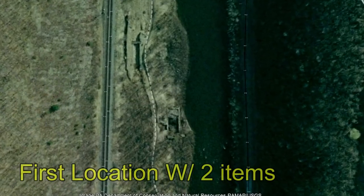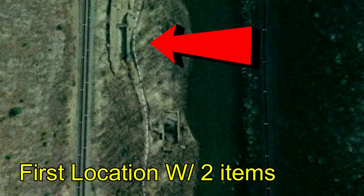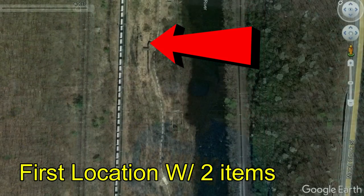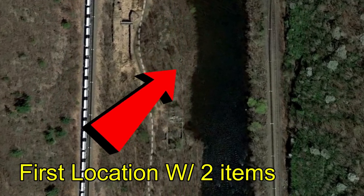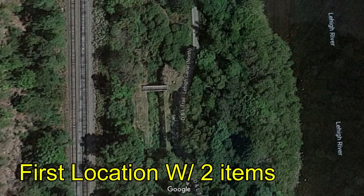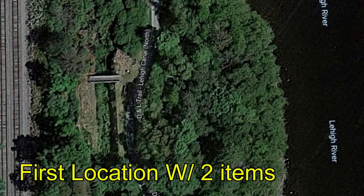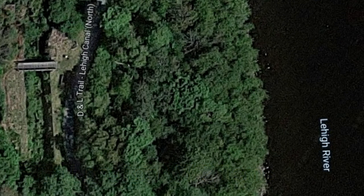And what we're going to be traversing on is what is known as the D&L Trail, also known as the Lehigh Canal North Trail. Now, obviously it's an old rail trail, but with the canal name mixed in, I do think it might be ruins or remnants from an old canal that was alongside the Lehigh River. Now, I can't be certain, but we're going to find out one way or the other once we get there.